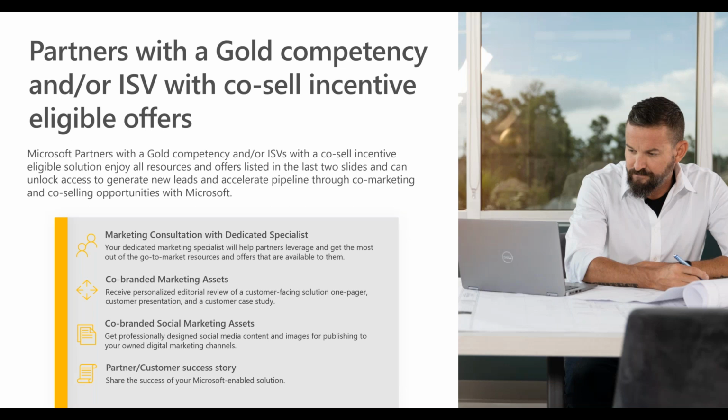And one very important, in my opinion, is the partner customer success story. So if you're active on LinkedIn, you can see that the CEO of Microsoft, Satya Nadella, does a lot of posting on partner and customer success stories, and this is something that Microsoft believes in and thrives on. So you can really share your success, and Microsoft will share it on social media, so it's always good to have more out there that can be shared by Microsoft.